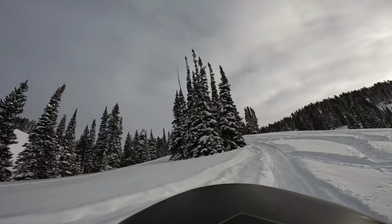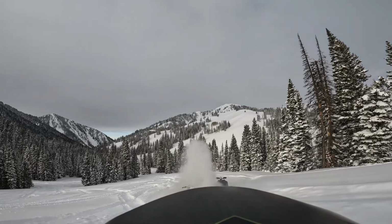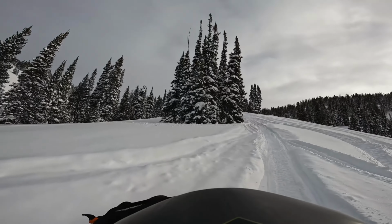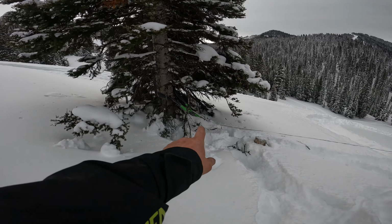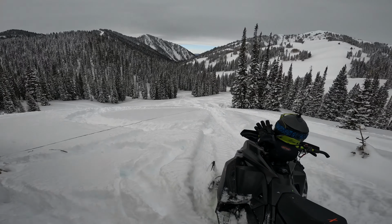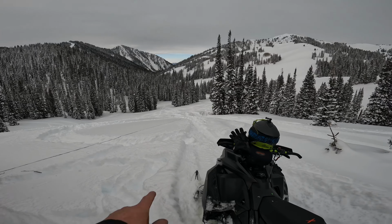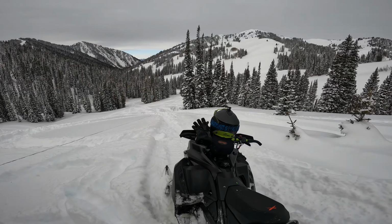All right, we ready? That's about what I thought. So, second attempt here. We've got our Rhino tree saver wrapped around with a 100-foot winch extension. Let's run it down here. We're gonna put the snatch block there and do one up, one down.